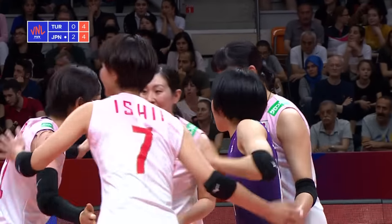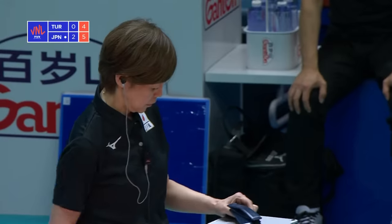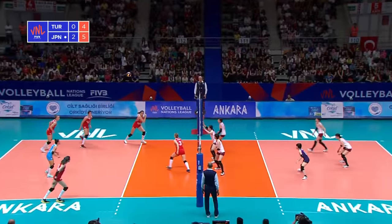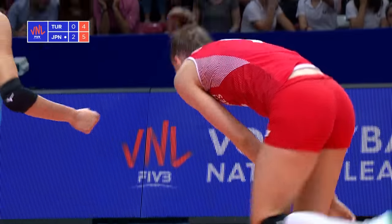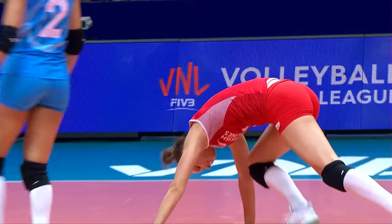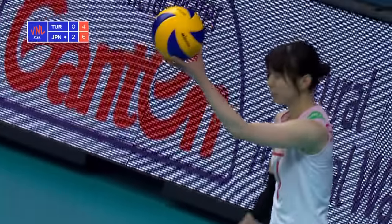Karakurt wide of the mark with her attempted spike. And it's Japan who lead by one. Blocking at the net is effective. What a terrific play. Ishii in the thick of it to open this third set for Japan. Her second stuff block of the night. And the tournament's second leading scorer coming up big.